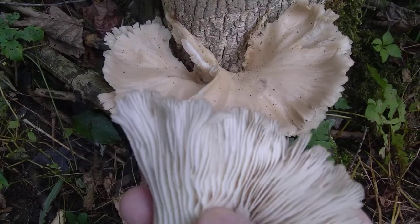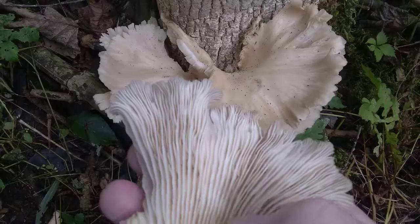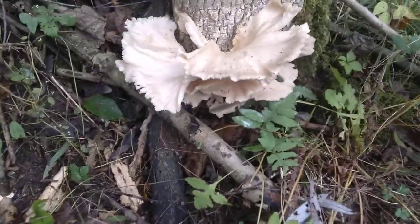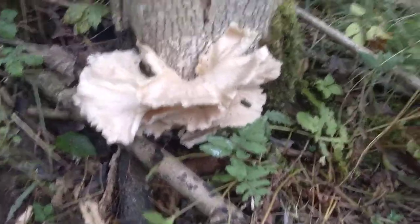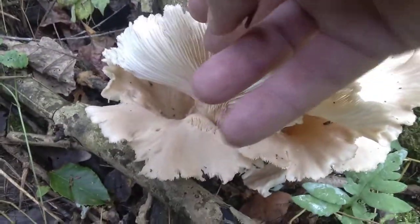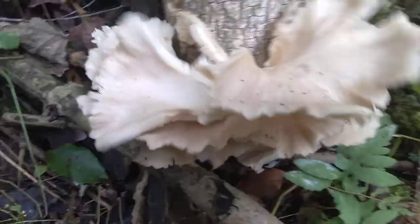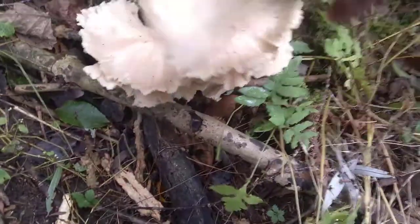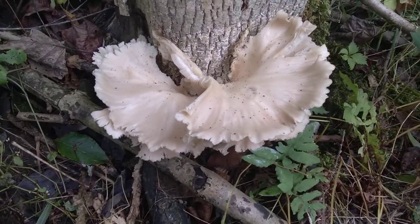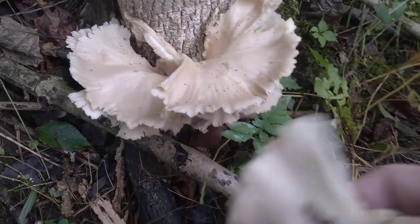Yeah. They're forked at the end of the gills like an oyster. So they're evidently some kind of a oyster mushroom. Look at that, huh? They're just really big. Very tender. Now, we do eat oysters. They smell very good, actually.